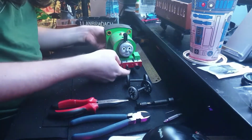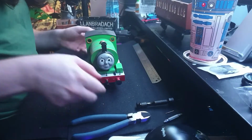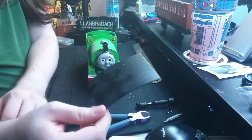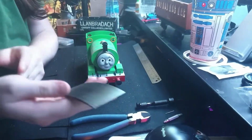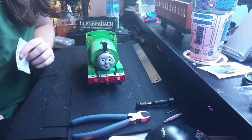Okay. So here is Percy. Let me move these wheels out of the way. We don't need to see those. Ah, they're running away. So I've still got the roof to do. You can still see the lines on the 3D printing. So let's get rid of some of the dust. There we go. Both Thomas and Percy are 3D printed.